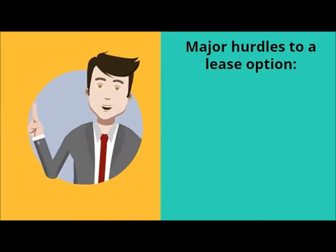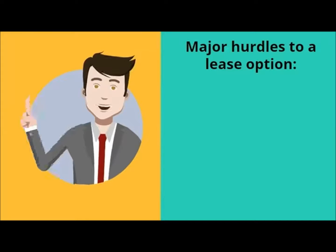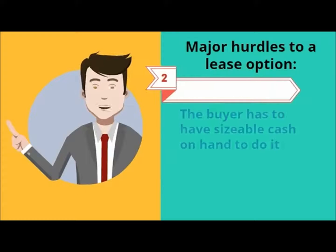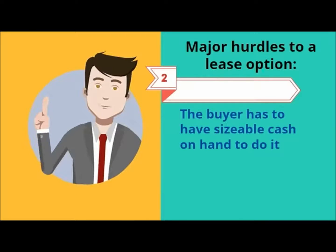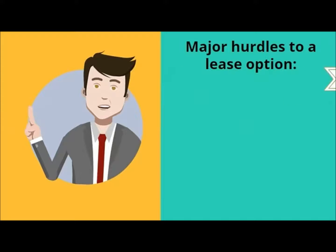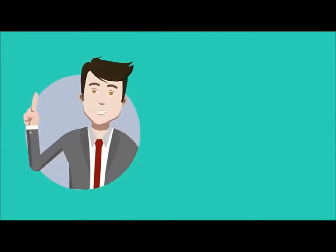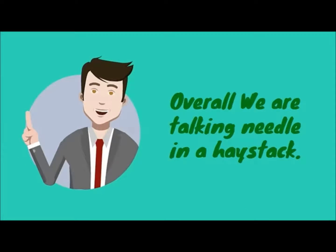These reasons are the major hurdles to a lease option. 1. Finding a seller who is willing and able to do it. 2. The buyer has to have sizable cash on hand to do it. 3. It really is difficult to locate a seller that is willing and able to do it and has the house that you really like in an area that you really like. Overall, we are talking needle in a haystack here.